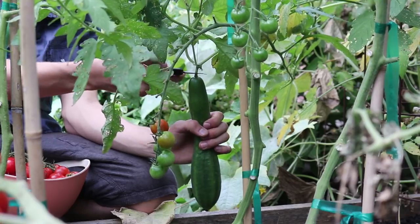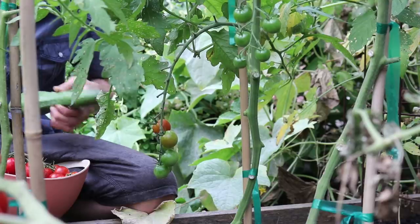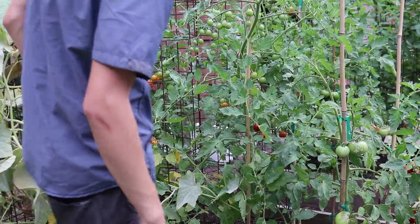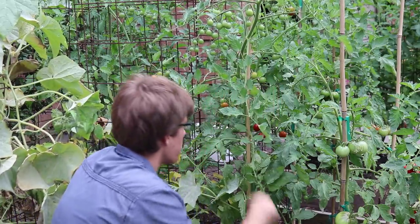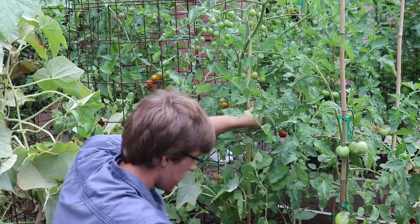This is an English Telegraph variety cucumber. Really nice. Next year I'm not gonna plant stuff so close together. That was a bit of a mistake, but we still got amazing production.